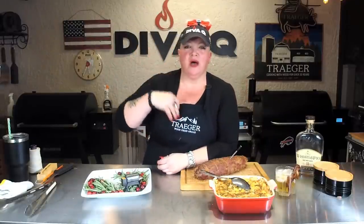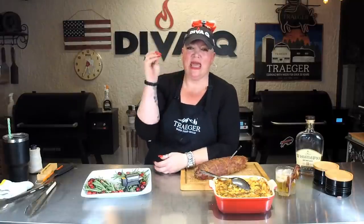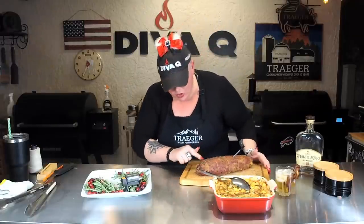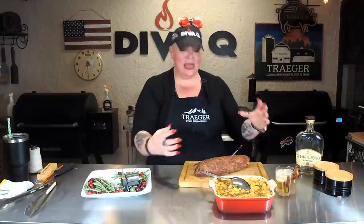Sometimes the barbecue rub or the salt and pepper or whatever slather you're putting on there gets kind of gummy in between the sections that are folded over. So I much prefer to use the roast as is. As you can see, we've got beautiful color all the way through, and that consistent bark on the outside means I don't have any gummy bits.